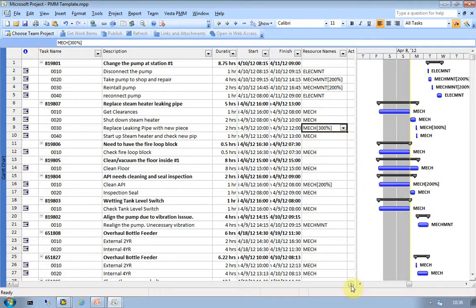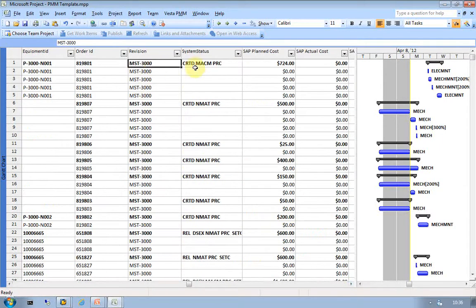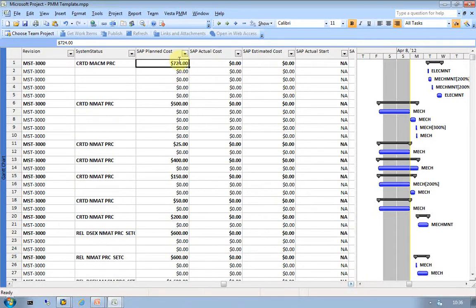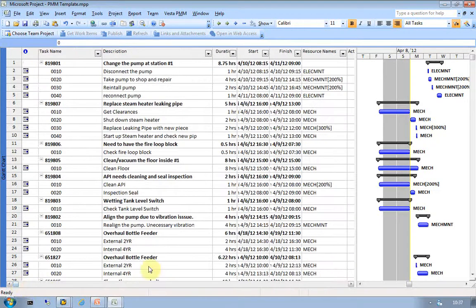There are other fields that we're transferring by default: the functional location, the equipment ID, an order ID. We're transferring the revision code, the system status, the plan cost, and as you see here, the plan cost is transferred on the header level, as you would expect. We're transferring the actual cost, estimated cost, which I have not specified here in my work orders. And in these actual start and finish and actual work fields, I can provide information that would create confirmations back in the SAP system.